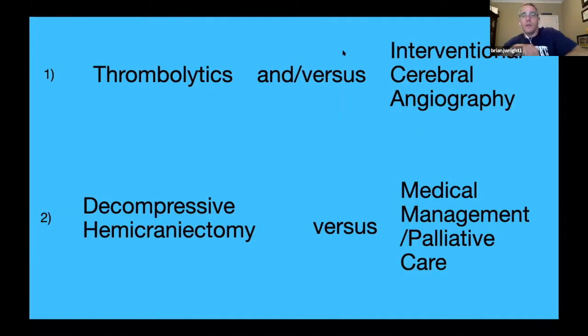So your goal in these large vessel occlusions in the ED, besides supportive care, is to first determine if they're candidates for thrombolytic therapy and/or interventional angiography. I'm a bigger fan, obviously, of interventional angiography than pushing thrombolytics in these patients. And the second thing is, if they're not a candidate for reperfusion therapy, are they someone who needs decompressive hemicraniectomy, or are they someone who will need either medical management or palliative care?